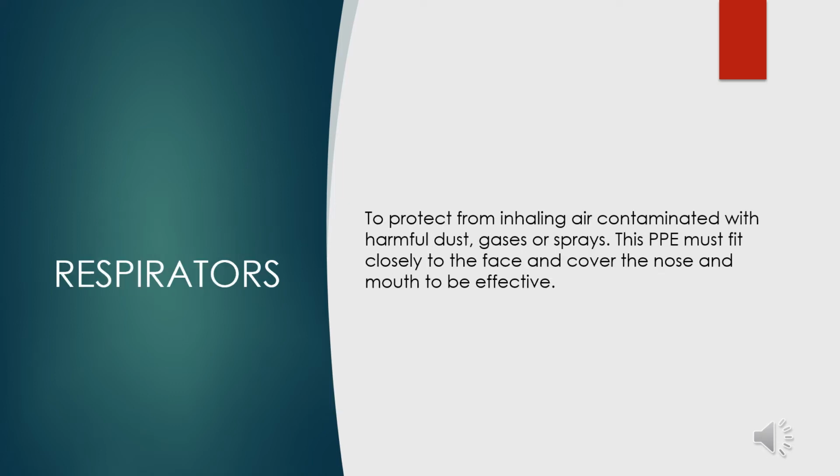Next is respirators. Respirators have long been used in manufacturing settings to protect employees from inhaling air contaminated with harmful dust, gases, or spray. This PPE must also fit closely to the face and cover the nose and mouth to be effective.